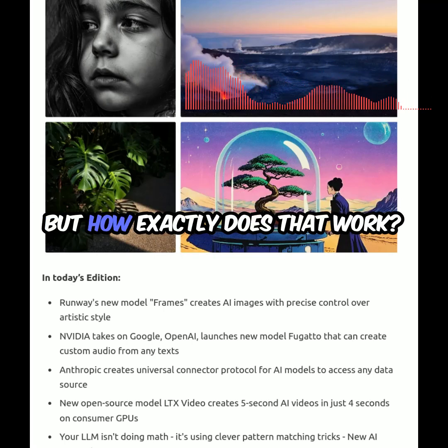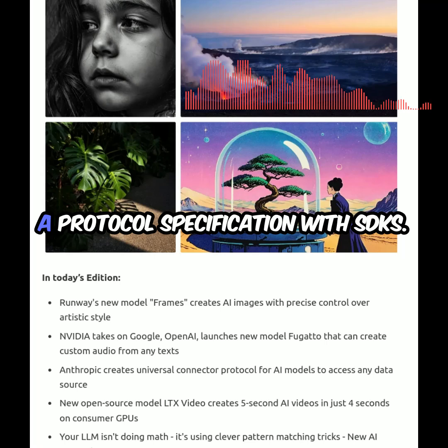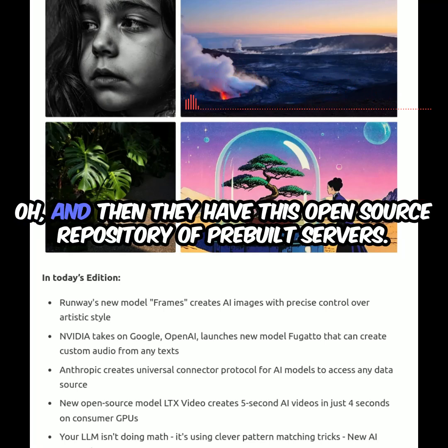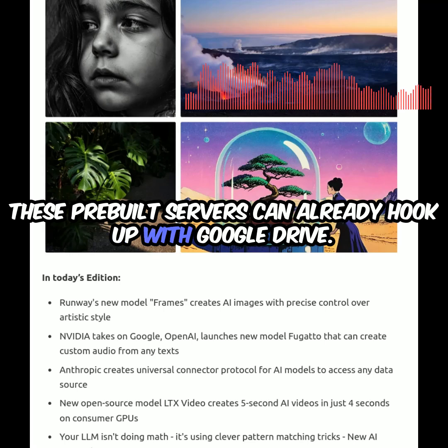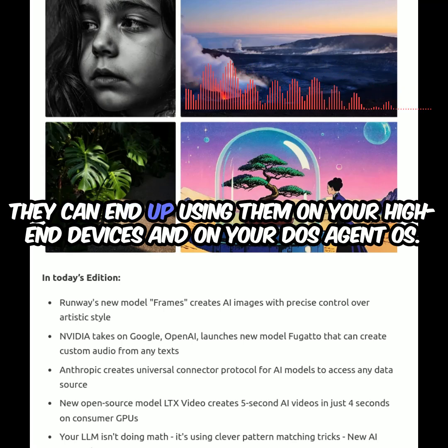Okay, but how exactly does that work? Well, there are 3 key components to MCP. A protocol specification with SDKs, then there's local server support in Claude Desktop. Oh, and then they have this open source repository of pre-built servers. So they already have a lot of the integrations people would need. Exactly. These pre-built servers can already hook up with Google Drive, Slack, GitHub, even Git, plus Postgres and Puppeteer. It can even handle both local resources and remote APIs. Oh, wow. That's pretty impressive.